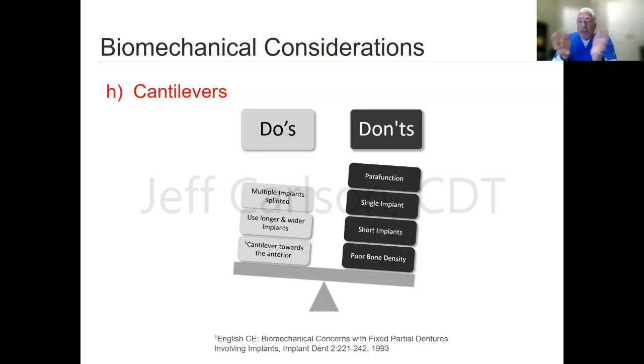So there are do's and don'ts, and there are more don'ts really with cantilevers. Always try to minimize or eliminate them. If you have to have a cantilever, consider whether, instead of putting a cantilever pontic posteriorly, you could cantilever it anteriorly and put your implant posteriorly. We know the biting forces at the first molar are 4 times greater than the biting forces at the incisors. The closer we get to the hinge axis, the greater the biting forces, so cantilevering closer to the hinge axis magnifies the force even more. So if you're going to cantilever, splint implants whenever possible.